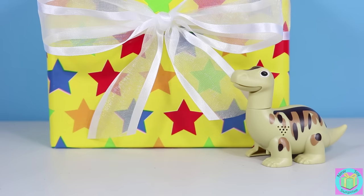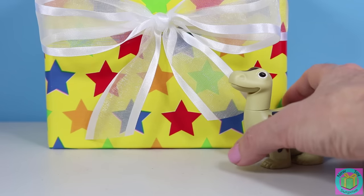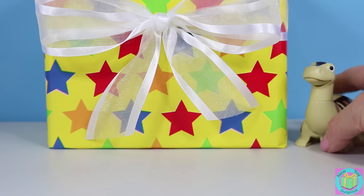Help! The T-Rex is chasing me! Oh, hi Quake. Maybe there's someone in our present who can help you with that mean old T-Rex. Stand right over here while we open up our present.